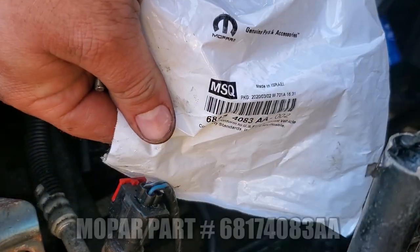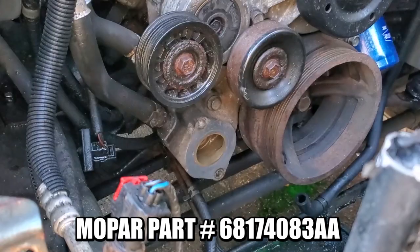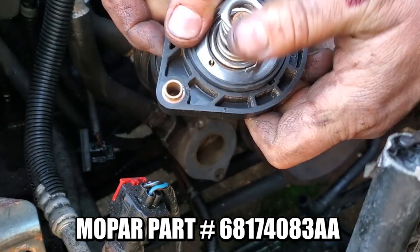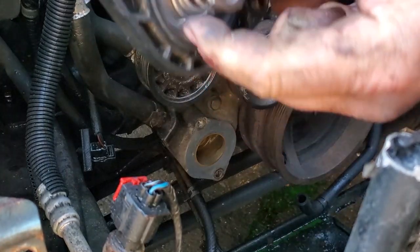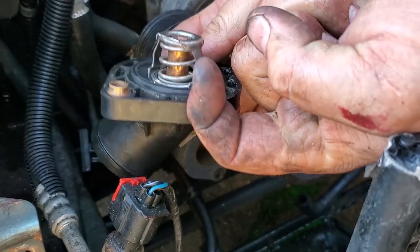Alright, got ourselves a Mopar thermostat right over here. And just gonna insert it into my housing. Make a nice seal here. And want that little valve facing north, up.